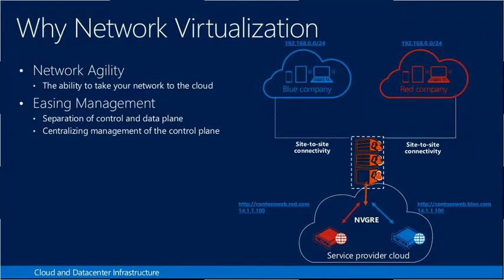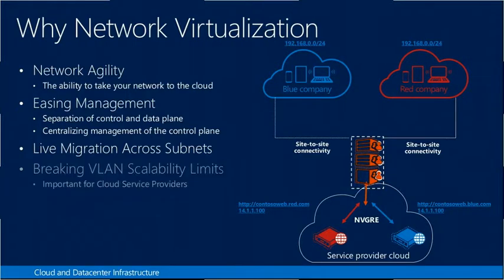It eases up your management because you manage your fabric, both virtual and physical, the same way. We have the ability to control your top-of-rack switches with PowerShell if it supports OMI, as an example, like the Arista switch. You can do live migration across subnets as opposed to having to be restricted within the same subnet. You could have the virtual guests thinking they're on the same subnet but be in 2 completely different data centers, and they wouldn't even know that they're in 2 different data centers, provided you have the appropriate latency between them.